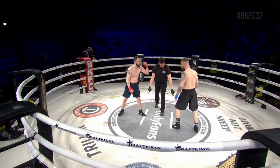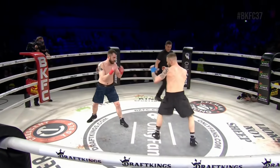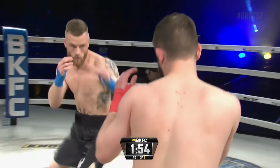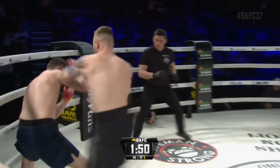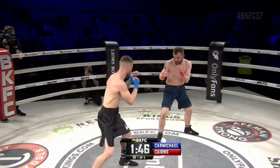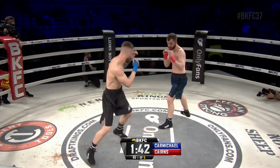So the final words of instruction from Ryan Carmichael's corner. Both fighters up to scratch, round number 1. Black trunks for Carmichael, dark blue trunks for Cairns. Ideally, Will Cairns on his back foot. There's the entry from Ryan Carmichael right back out to the center circle. Switch of stances for Will Cairns.